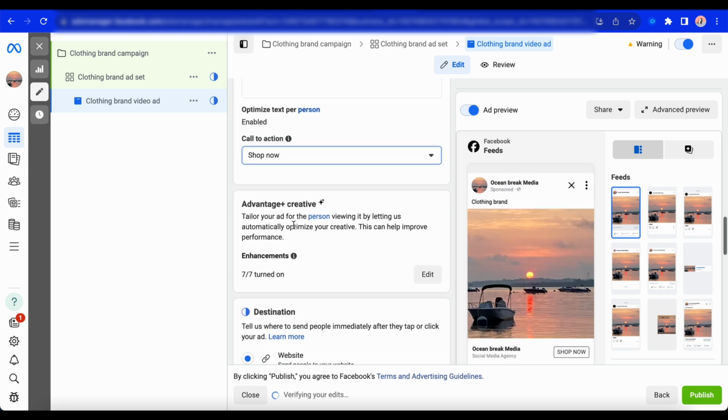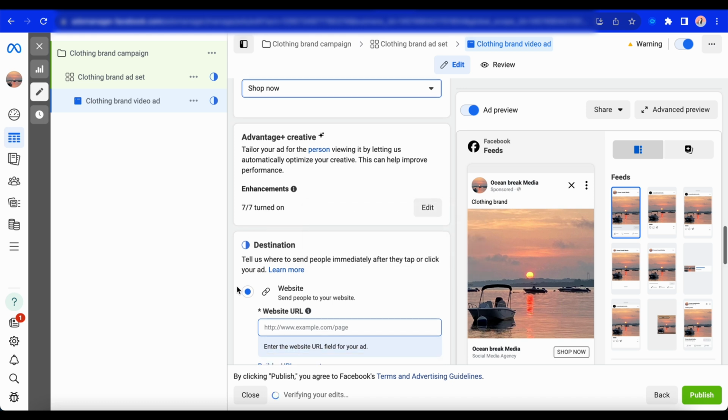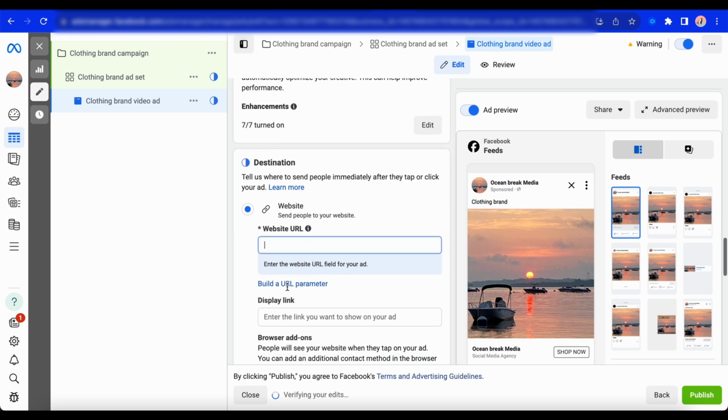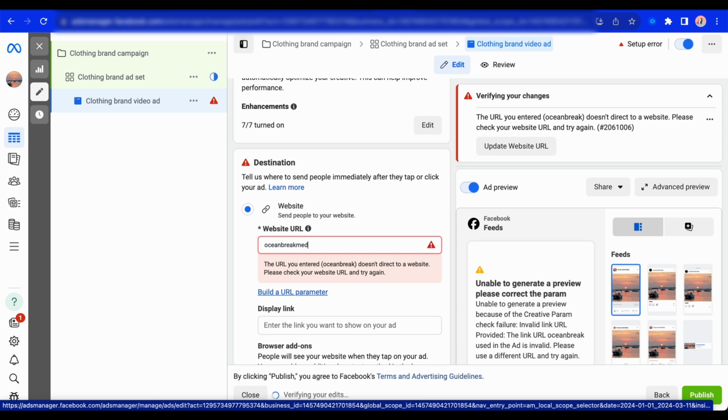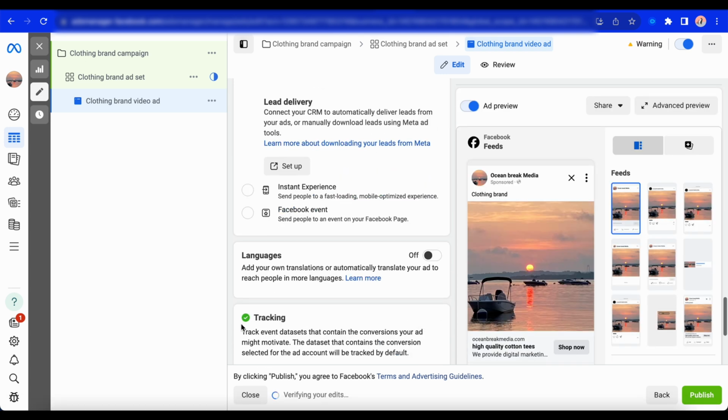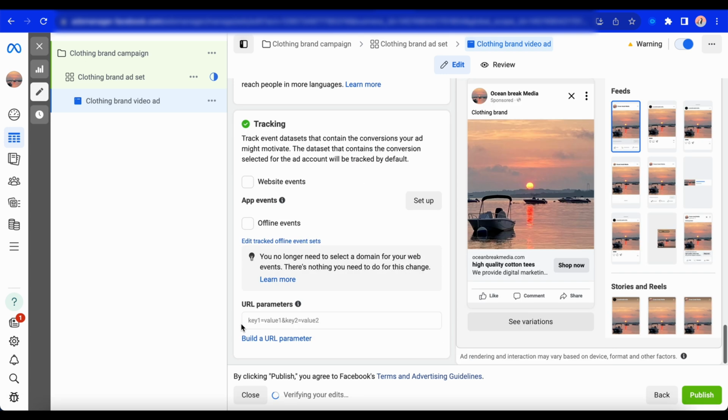Then we have the website URL. Since it's a website conversion, this is the website that your actual ad is going to. So for this example, I just put in my website. To the right is actually the finished ad setup. Of course, this was just an example. And as you can see below, I don't think I did it in this video.